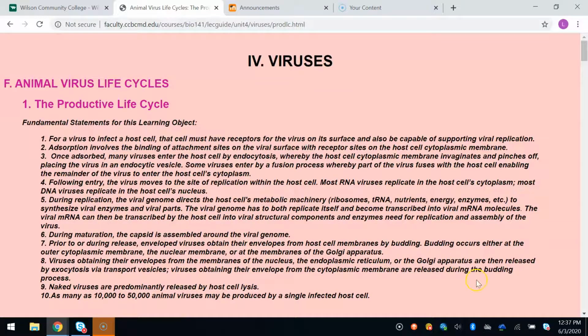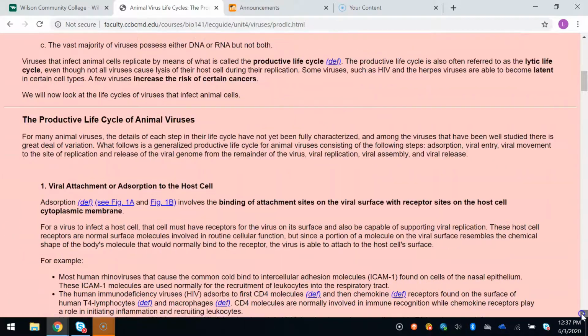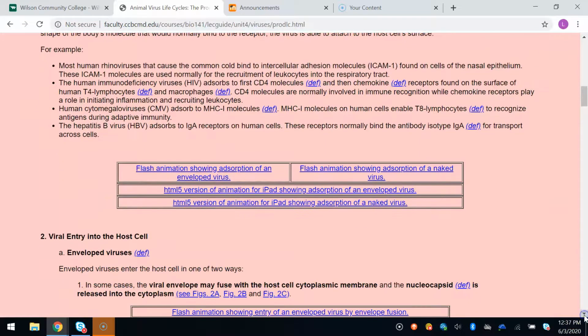This is an interactive tutorial type thing. So for this one, what I would do is look at all the figures. If it says see figure 1A, click on it, see figure 1B, click on it. But the main important thing to do on this one is the flash animations. Make sure you do those flash animations.